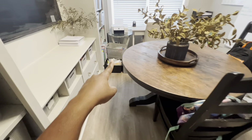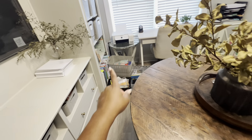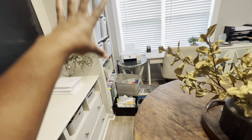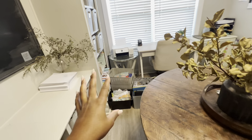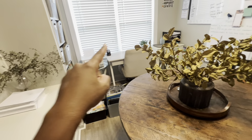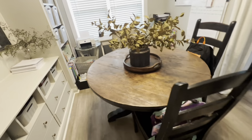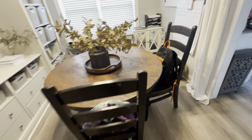I still have this stuff right here that I need to go through. I want all of this to fit in here, so I need to condense some stuff, get rid of some stuff, all of that. I don't like how this is over there on the side, but that is the only way I can make it fit in here. So there's really nothing else I can do.